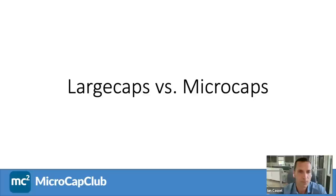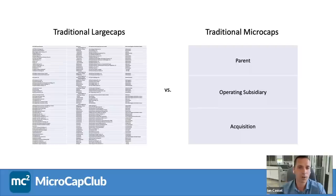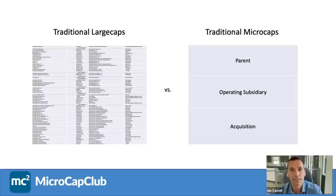Before we go into researching microcap stocks, let me give you a 30,000 foot view of how microcaps are different from large caps. There are around 20,000 publicly traded companies in North America, and about half of them are small microcap companies. Analyzing a large cap company versus a microcap company is very different. Large cap companies are normally more complex. On the left side of the screen here is General Electric and all of their subsidiaries. Good luck diving into General Electric.